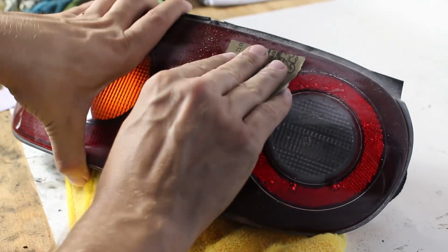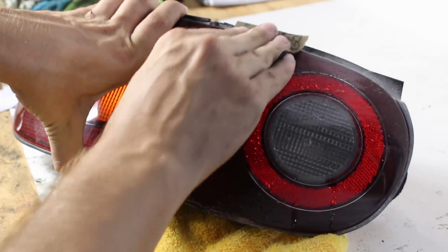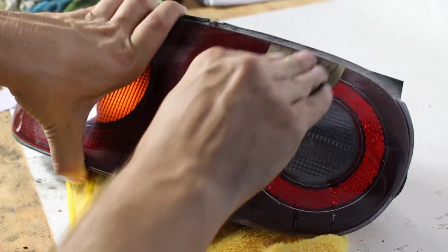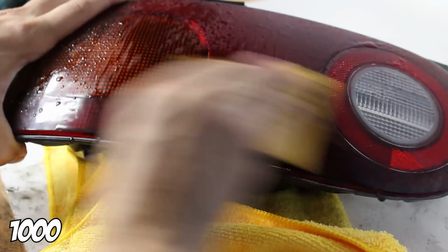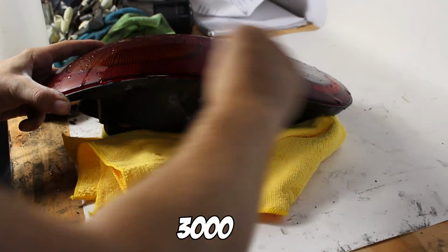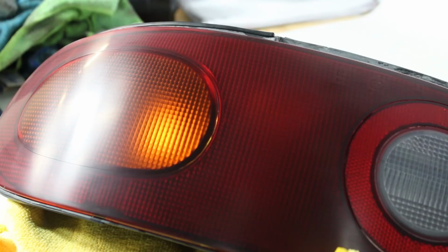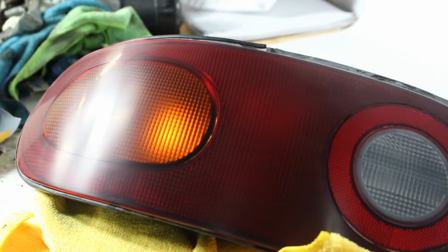I like to go in the opposite direction of the other sandpaper so I can tell when I've taken out all of the deep scratches. So I'm gonna keep doing this all the way up to 3000 grit. So after the 3000, it's getting pretty smooth, it's decent, but it still looks cloudy.